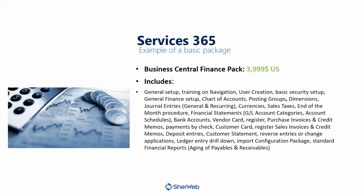These are the things that we're going to do, the steps that we do again and again when we're setting up the financial portion of Business Central. As you can see, there's the general setup, some training, navigation, user creation, and I won't read through all of this. I'll let you read through it while I speak. But no matter who you're setting up, they need this to be created. They need this to be done.